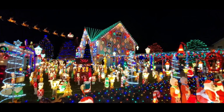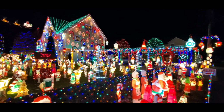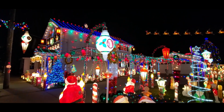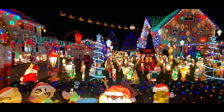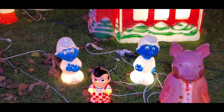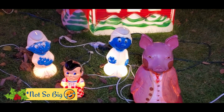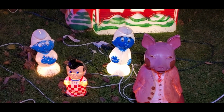Oh my word, what do you guys think of this? Have you ever seen anything like it before? No. Only in video. That is so cool. Everybody look. Let me zoom in. Behold, Smurf blow molds. Also a pig and a big boy. Wow. I have never seen a Smurf blow mold before.